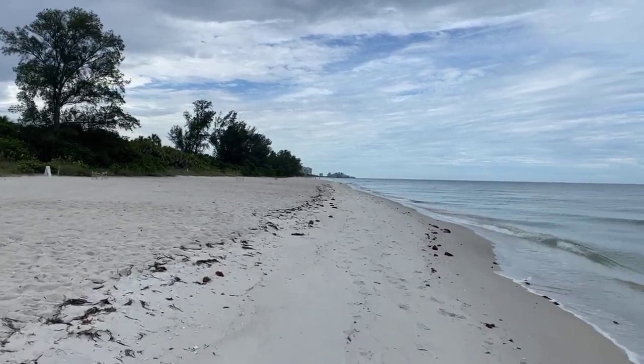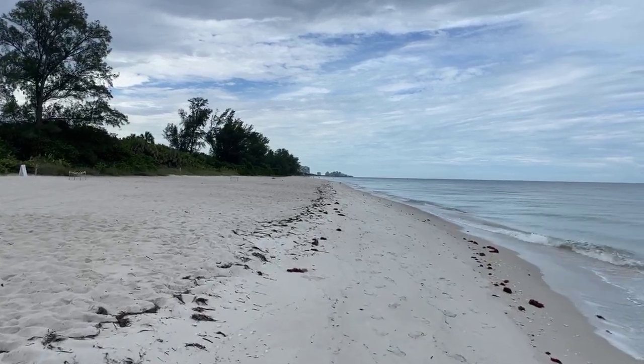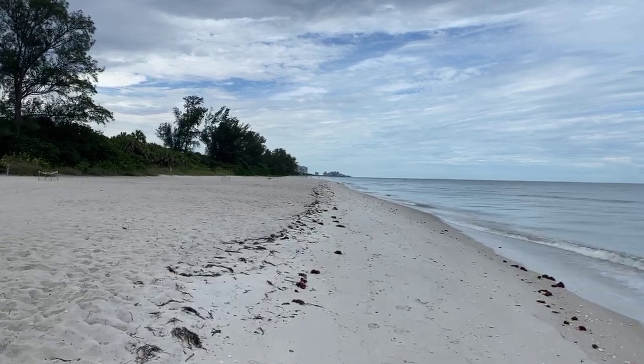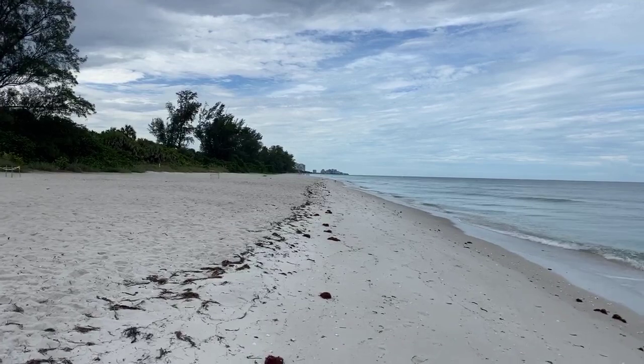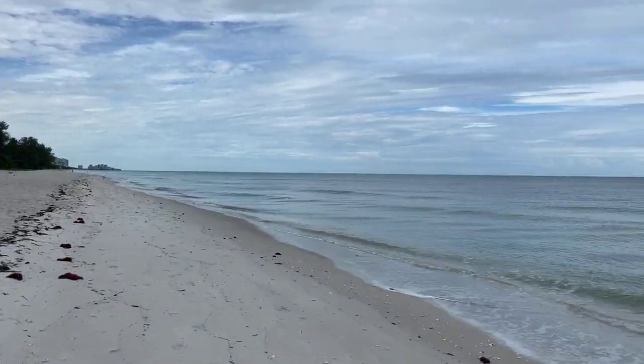Nice breeze coming from the east here, blowing out into the Gulf. It's kind of helping keep the waves down.